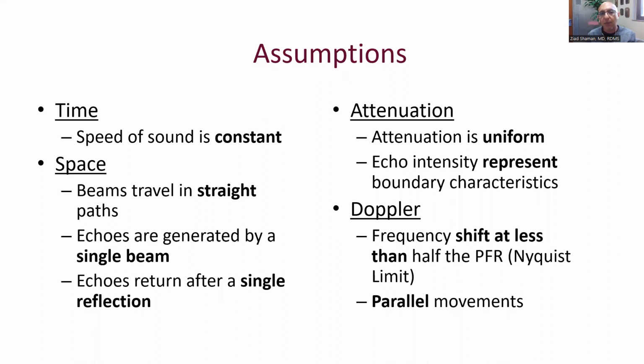Now you see that there are several assumptions when a machine generates an image. These include constant speed of sound, straight travel paths, single beams that go through single reflections, and uniform attenuation that is true with its signal intensity. And Doppler shifts that are smaller than the sampling rate, and that movement is always parallel to the direction of the beam. Breakdown in any of these assumptions about time, space, attenuation, and Doppler shifts results in artifacts.